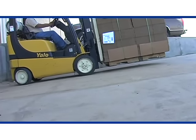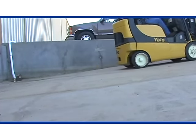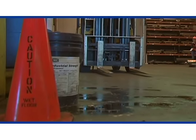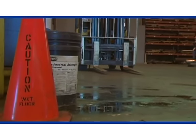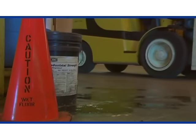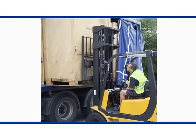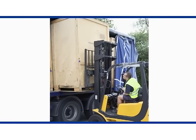Always operate your powered industrial truck at a speed that will allow you to stop safely. Remember to slow down when floors are wet or slippery. Never engage in horseplay or stunts while operating a powered industrial truck. The combined weight of a powered industrial truck and its load can be enormous.